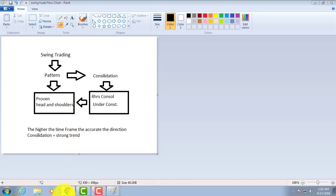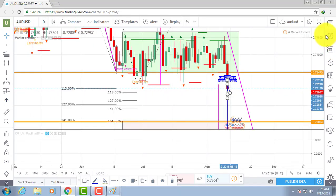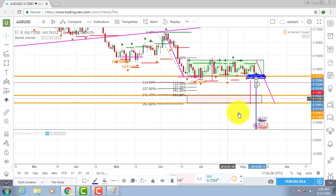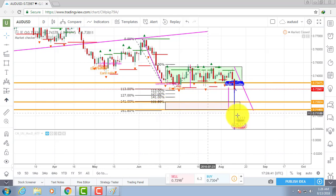Aside from that, if we go back to the 1 day, dito naman sa 1 day, sinukat po natin carefully dahil nagkaroon ng flag pattern. Sinukat ko po from the distance over here hanggang sa baba. Mapapansin natin na ang 161.80% ay ito na line. So meaning to say, this will be the maximum na aabutin niya on the 1 day time frame if ever confirm na bababa.